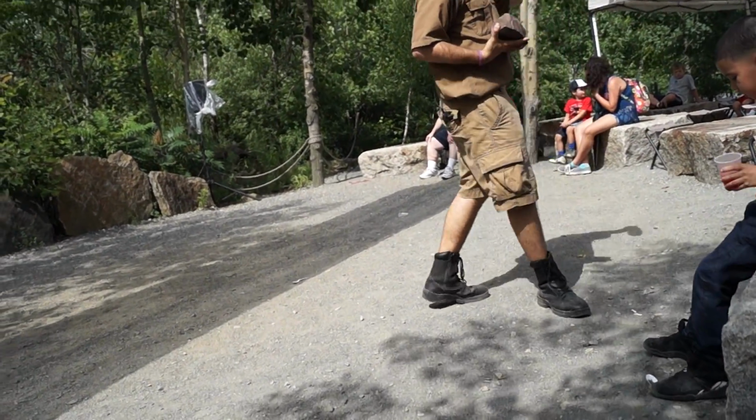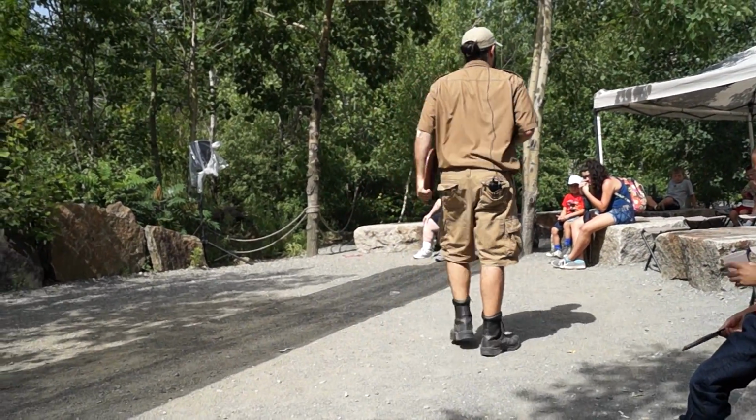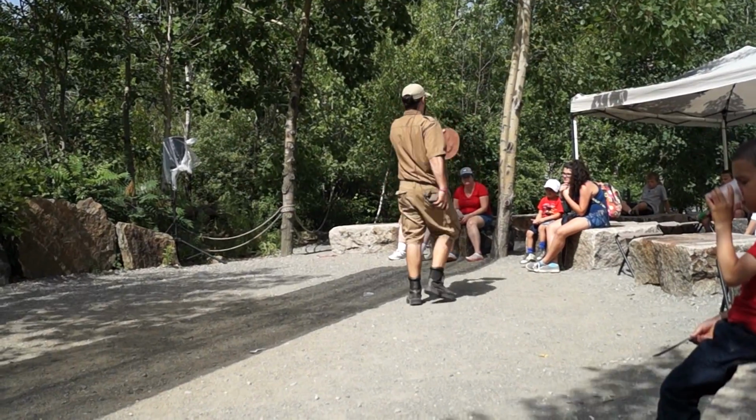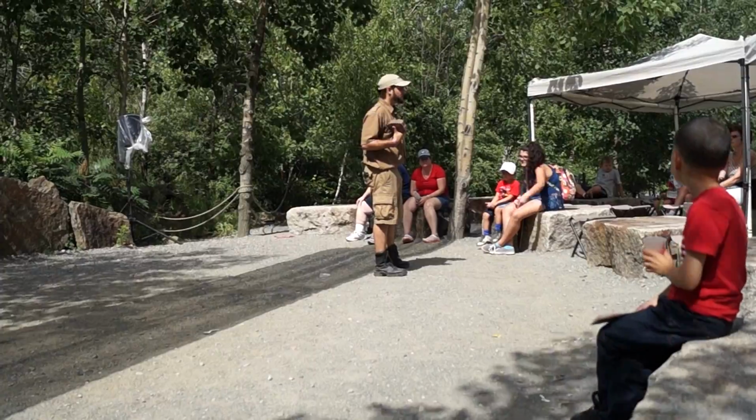You make something like this by taking this and pushing it down into plaster. So if you're ever looking for dinosaur fossils out in the wild, you do not want to look for indentations. You want to look for bumps. What are you guys going to look for? Bumps. Bumps. Yeah, you guys are ready.